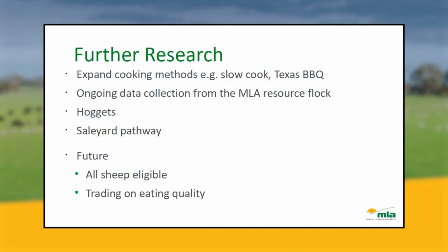So what I do for MLA is a lot of the research. So we've been doing a lot on expanding the cooking methods that are available. So we have done a lot of slow cooking. We've also done a lot of stir frying as well. So the top side, the only way to eat lamb top side is essentially as a stir fry. And then some Texas barbecue, so low and slow on the lamb shoulders and knuckles and things like that.